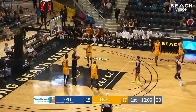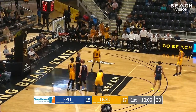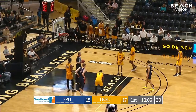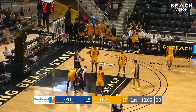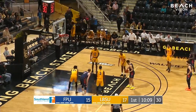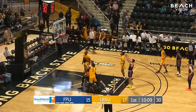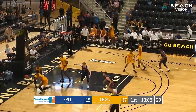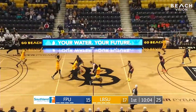A.J. Kirby to the line. A.J. Kirby has started all 4 games so far for Fresno Pacific, averaging 5 points, 4.5 rebounds. At the line, shooting 1-1. No points for Kirby, 3 rebounds thus far. Free throw up, no good. Rebound goes to Josh Morgan. Morgan now with 2 rebounds in the game.